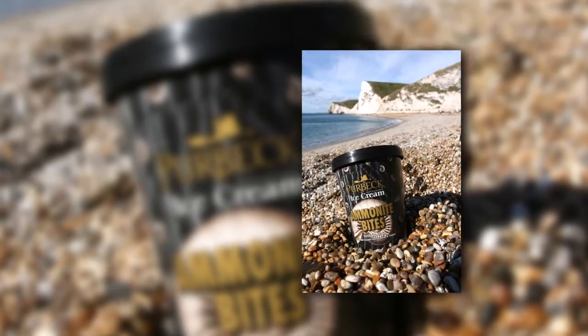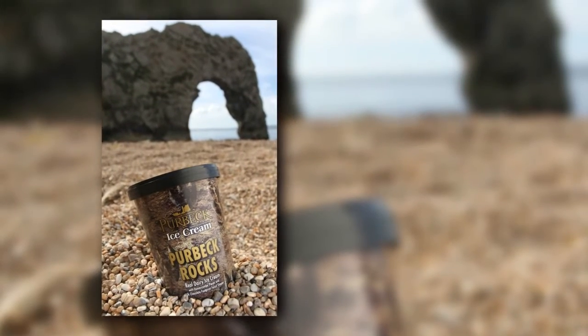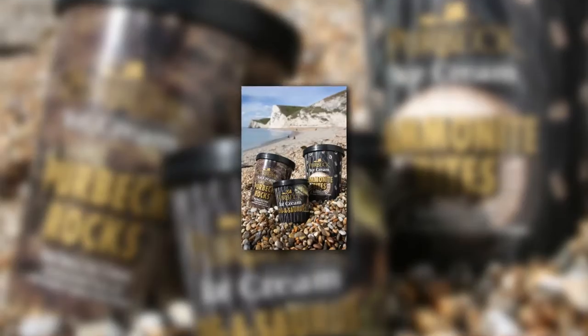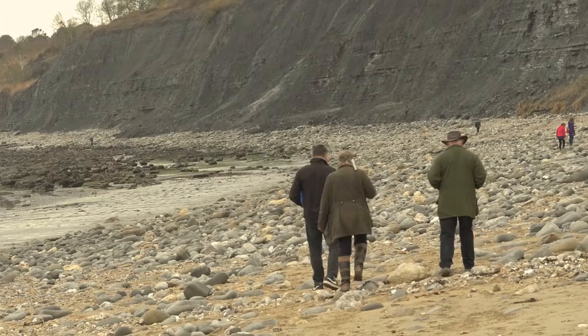We then have the Purbeck Rocks and the Ammonite Bites. The Ammonite Bites is chocolate ammonites and trilobites in a vanilla ice cream. The Purbeck Rocks is honeycomb ice cream, and it also has milk chocolate dinosaur footprints. Far too big to put in a tub with the original, so it's a little chocolate imitation. And again, that's available in a 5 litre or a 500 ml take-home pack.